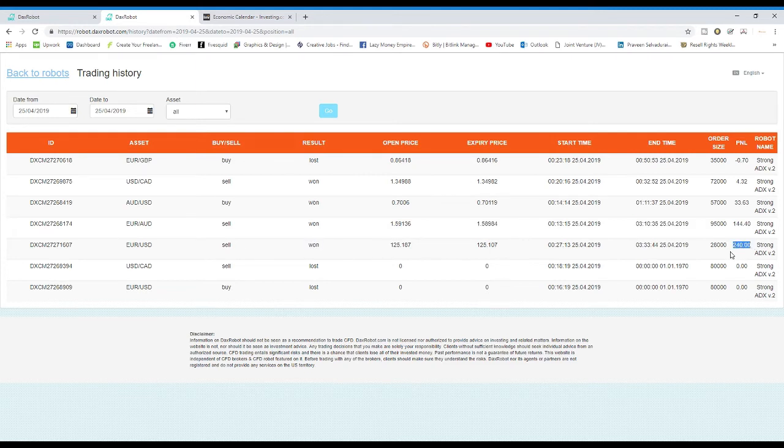It's a $250, $240 win. Over here, $145.40. Over here, $33.63. This is $4.32. This is a small win. As you can see, this trade took somewhere around only 12 minutes to finish, because it's a very small win, I think. And this one took somewhere around 30 minutes. It's a small loss. That's bad, guys.